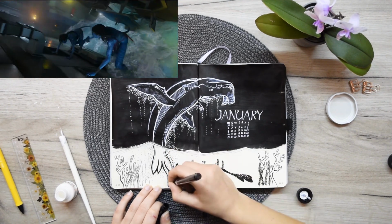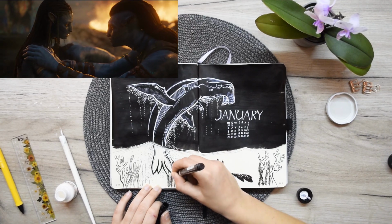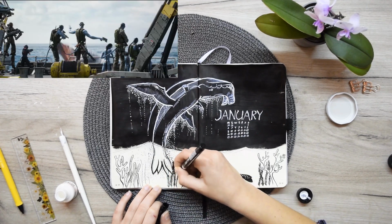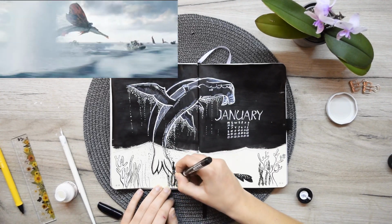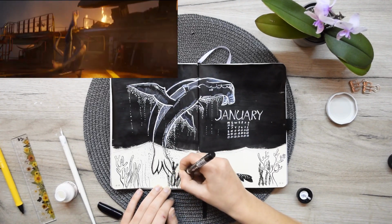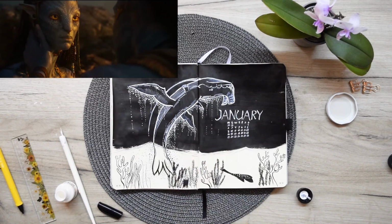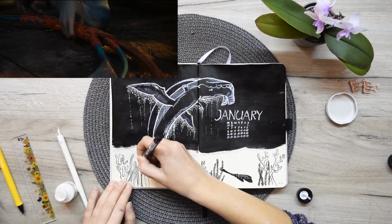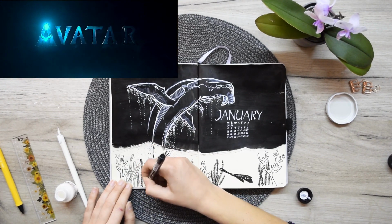Usually in 3D movies you have something that is moving toward you, just because it's 3D, but I don't know how the people making Avatar accomplished this amazing quality of 3D. I was sure that all these dragons and whales were in front of me in the movie theater. So just 10 out of 10 for the technology, guys.